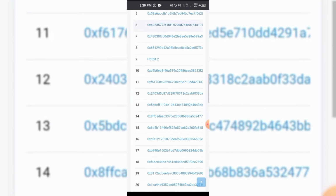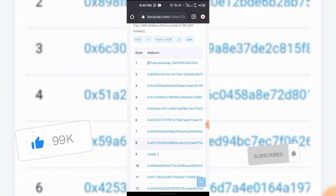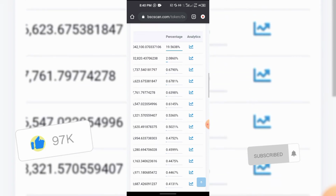Let's look at it. We have PancakeSwap being the first address there. The first holding is about 19.56%, followed by 2%, and then the rest are just 0.0 whatever percentage those may be. This makes it reasonable because there are no whales that will influence this coin as regards the holdings. The first two to three holdings are not even up to 50%, which makes it a very good coin to purchase or put money into.